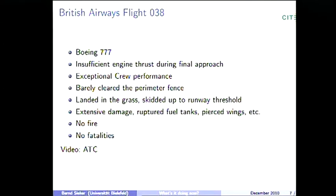Well, here we have an accident, one luckily without any fatalities. It was a Boeing 777. It is so far the only hull loss, that is the only total loss of a Boeing 777. During final approach, the engines produced a lot less thrust than was actually required, slightly above idle, but not as much as needed to keep them at a constant speed on the glide path towards the runway.